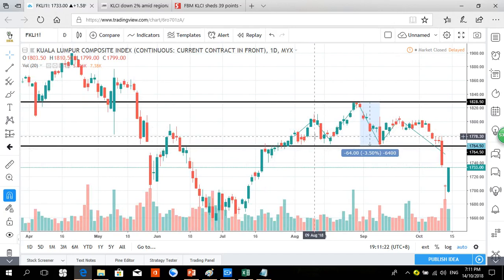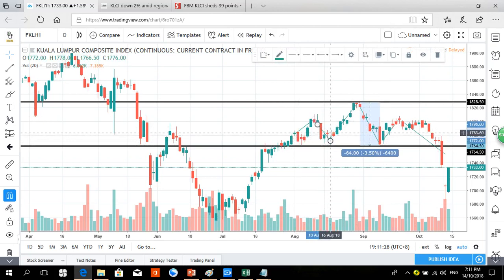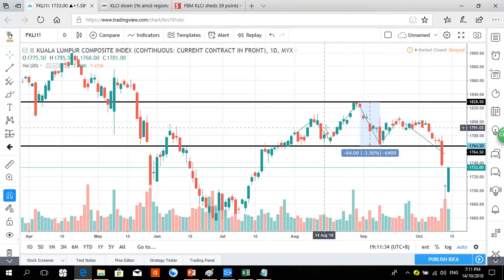So what is head and shoulder here is like this. Okay, I draw a line from here. So this is how head and shoulder looks like. We can see this one is the left shoulder and this is the right shoulder. And then the middle one, the top one, we call the head. And here the bottom we call the neckline. So the breakdown from the neckline will trigger the signal. It's a bearish chart pattern. So the true stop loss will be above this 1828.5.